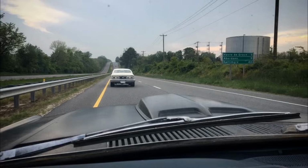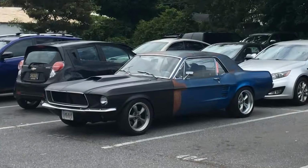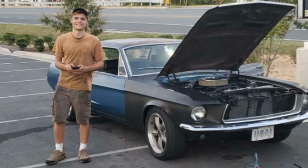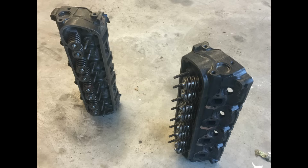Oh, and here's a funny little goofy lesson I learned. When you drive a car around that you just built with no working gauges, it tends to overheat mysteriously and break stuff, specifically stuff in your cylinder heads like valves.